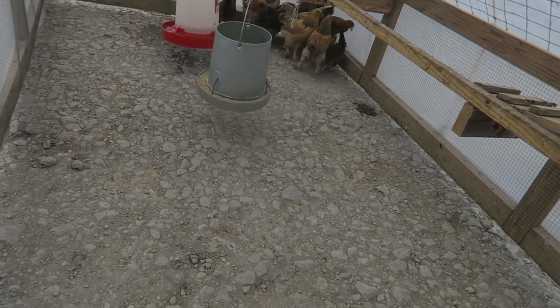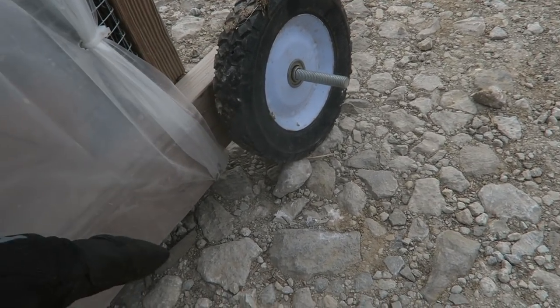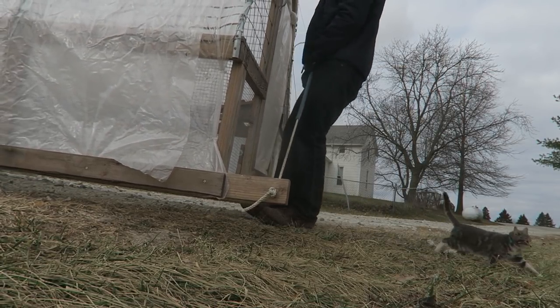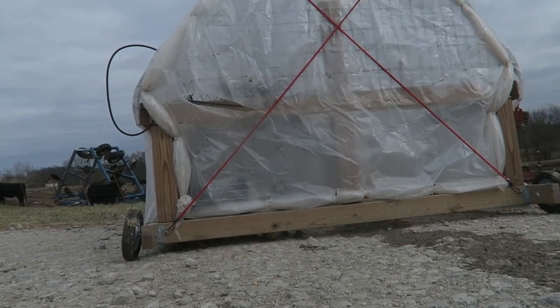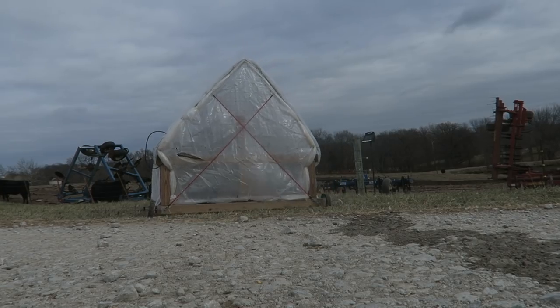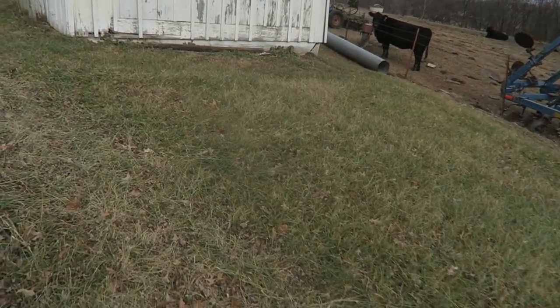All right, so I am almost there, but when it snags on one of these bigger stones, it rolls over and then it speeds up. So I'm having to keep a foot right down here and just help slowly guide it. Really big rock right there. I want to snuggle it up right over in here.